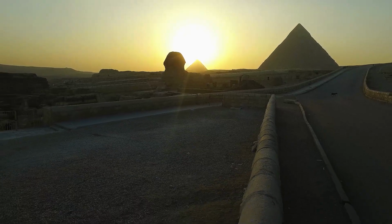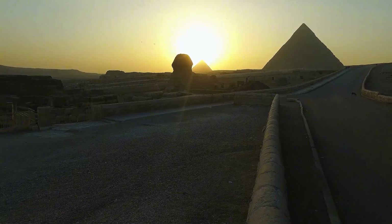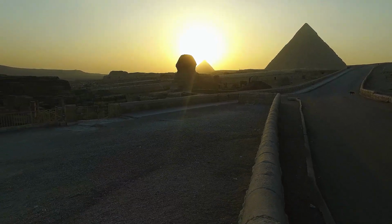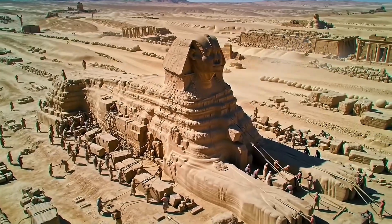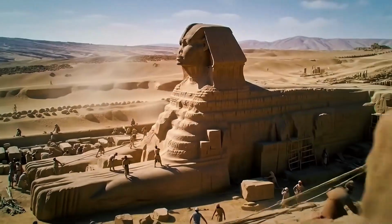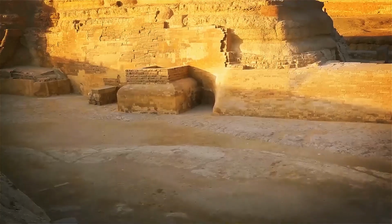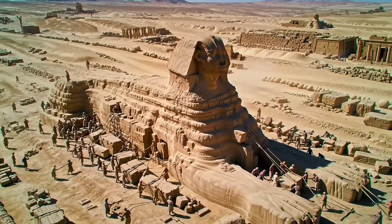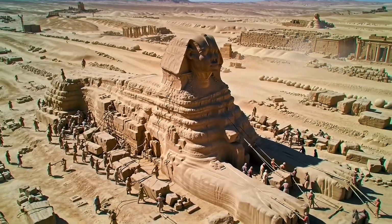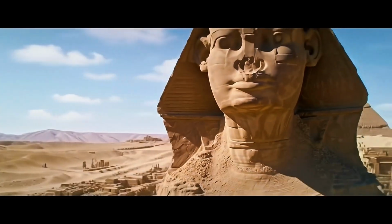So here's the bottom line. The Sphinx isn't just a statue. It's a living mystery, a symbol of power, intelligence, and divine kingship that has stood the test of time. Whether it was built by a long-lost civilization or by the pharaohs, as we continue to study it, we might just unlock the answers to questions we've been asking for centuries.